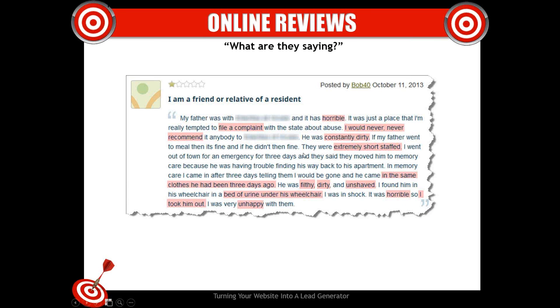You see this one is ranked at one star. Nothing but red here. It's horrible. Talk about filing a complaint with the state. They never recommend it to anybody. It's constantly dirty, they're always short-staffed. This lady left her father for three days, because he'd had trouble finding his way back to his room, so he decided to put him in memory care. She came back three days later and he's wearing the same clothes, unshaven, sitting in his wheelchair in a bed of urine underneath it. It's horrible for her. She took him out.